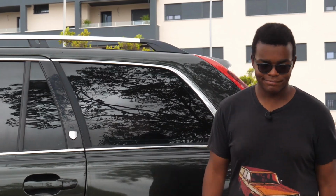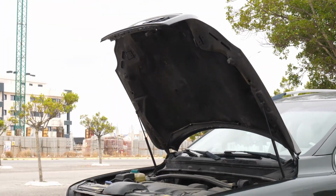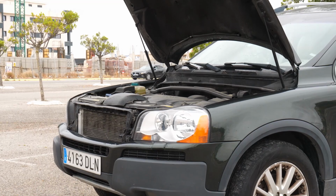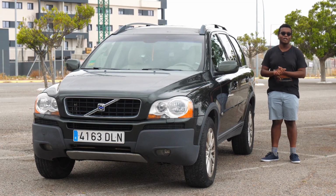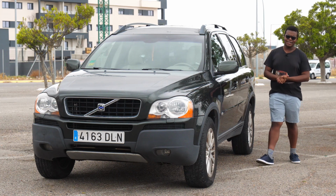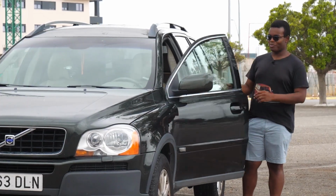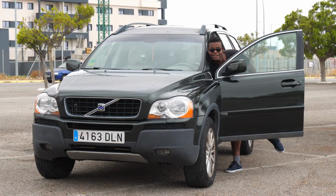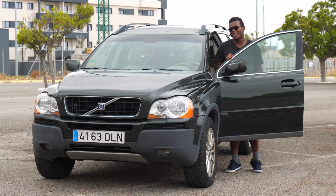In Europe, you could only choose 2 engine options for the XC90. The base engine option was actually the D5, and then you could get the twin-turbo straight 6, also known as the T6. Today we will be glorifying the diesel XC90 because it's something we do not get across the pond. I'm very excited. Even though it may be underwhelming to some, it's still kind of cool.